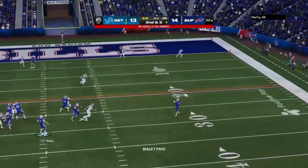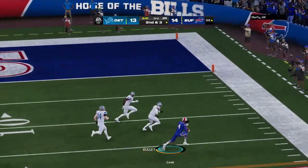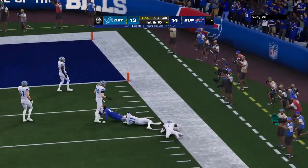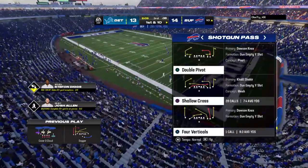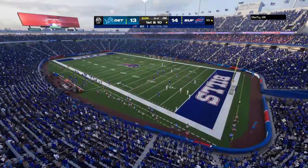Looking to throw. Allen. And complete. Right side to Cook. And he is out of bounds right around the 10-yard line. The Bills passing game getting him down the field. They've got another first down.